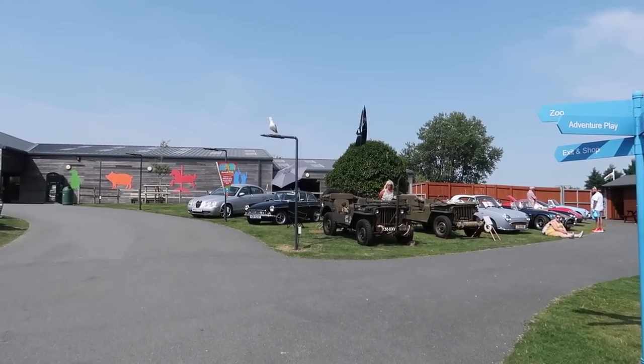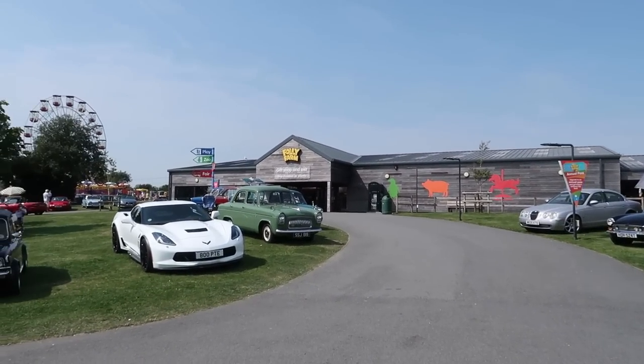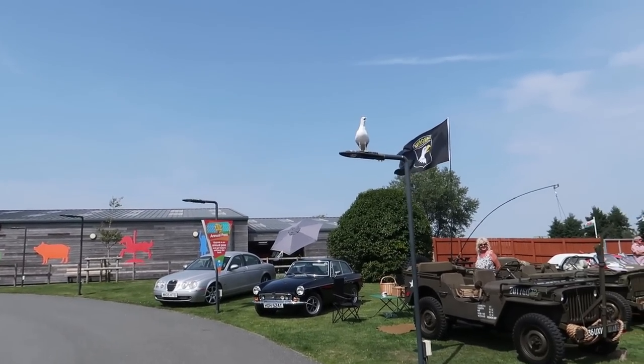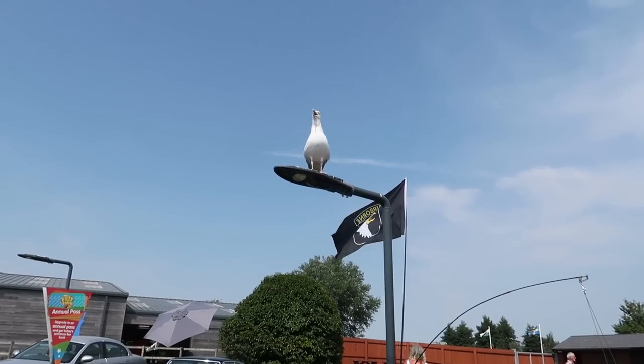Awesome ride there over on the Skid, an absolutely awesome attraction here at Folly Farm. We'll head back inside shortly, but we thought we're nice and cool now, so we'll come back outside and do some of the outdoor rides. Then when we get a bit hot again, make our way inside.